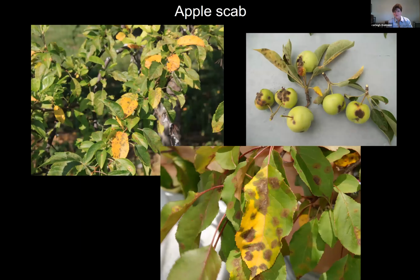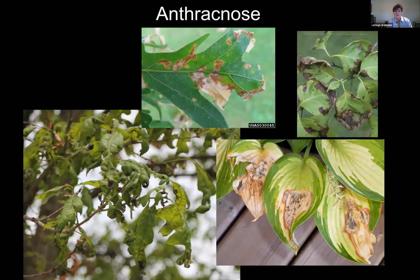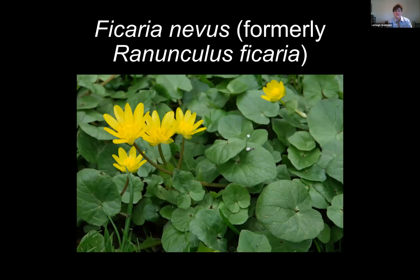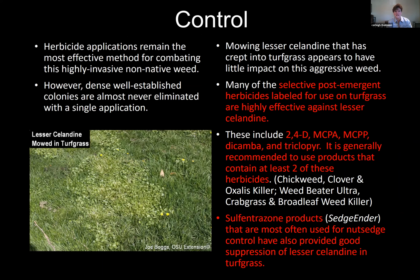And these are just close-ups of what you're preventing: apple scab, anthracnose on oaks, lilacs, and hostas. I haven't seen much of this at all this year. This is really nice. And then blackspot on roses. And then the Ficaria verna. If you haven't treated this now, it's going dormant right now. So just say goodbye to it, and then be prepared to spray it next season.